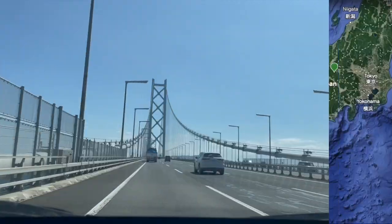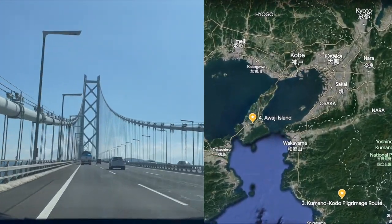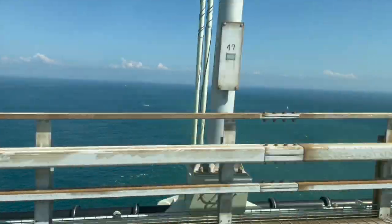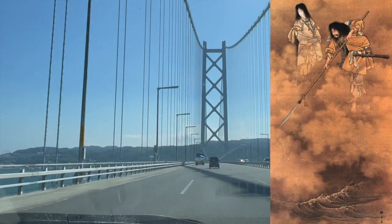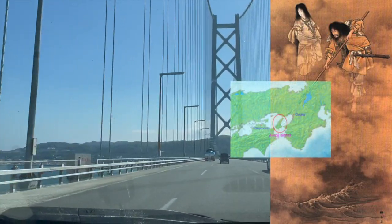Awaji Island is located in the Seto Inland Sea between Honshu and Shikoku. According to an ancient text, when the gods created the archipelago of Japan, Awaji was the first island they created.